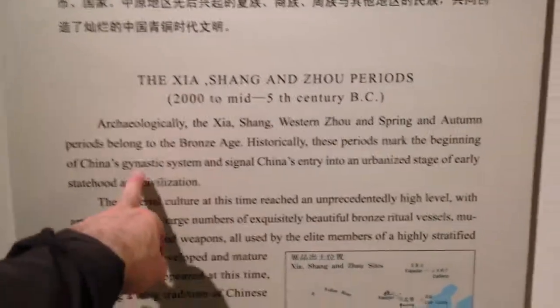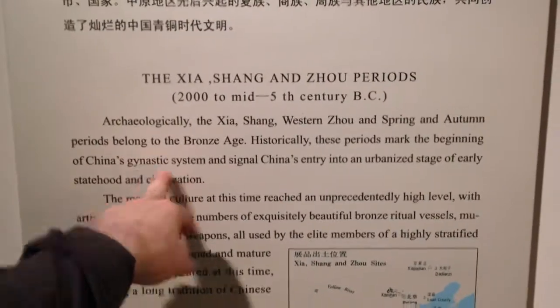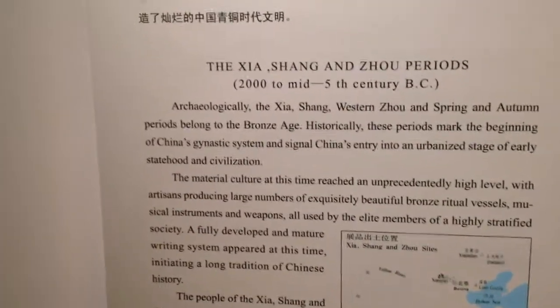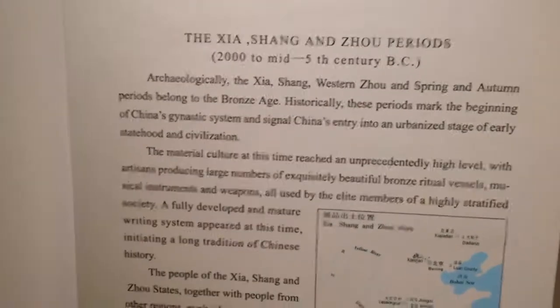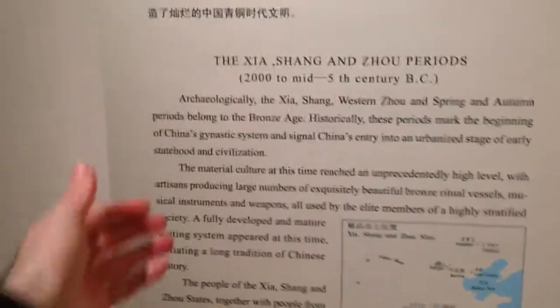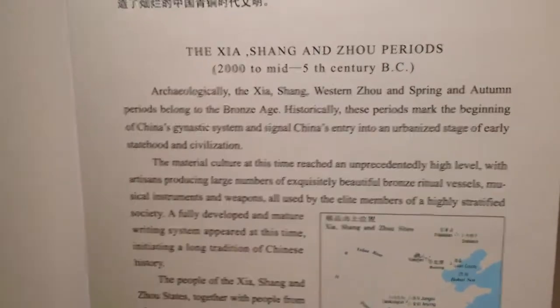This is when they started studying gynecology, I think is what they mean. They mean dynastic. They all became gymnasts, is what they're trying to say. That's why they're so good at the Olympics, at the ring event, you know.